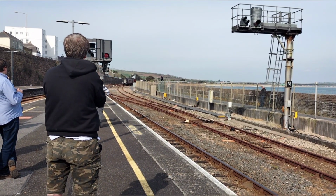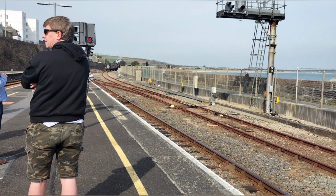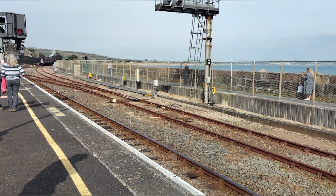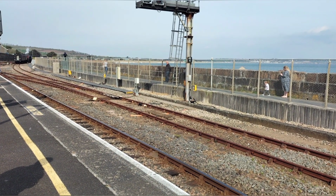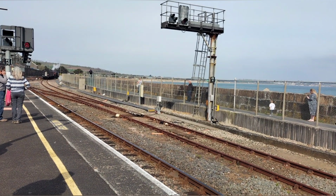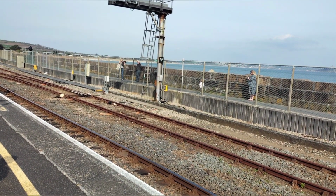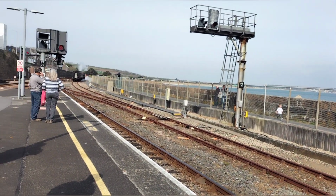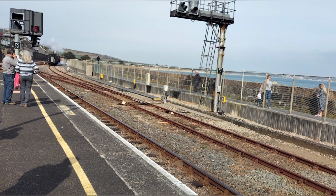Surprising with the people here, I expected. Yeah. When we came down to see the Tornado, it was absolutely packed here. Those people. Yeah. Is that the green train? Yeah. Last time I saw that was 13 years ago. That's the last time I saw a steam train. They had one of the Kings down there as well, didn't they? The Tornado.